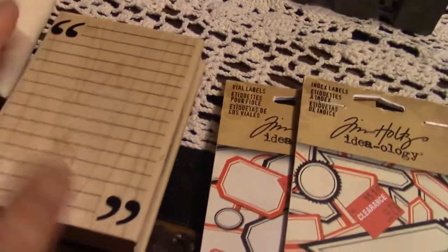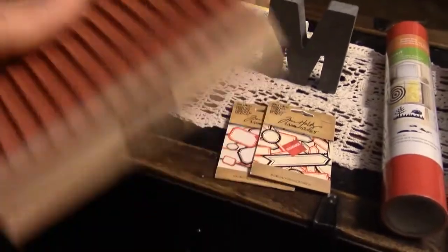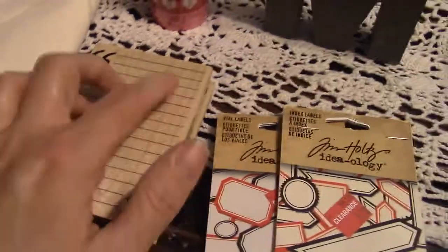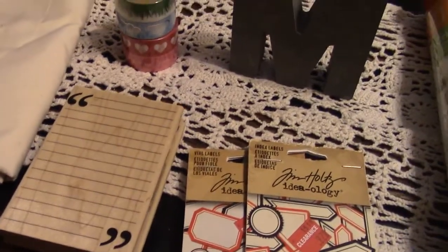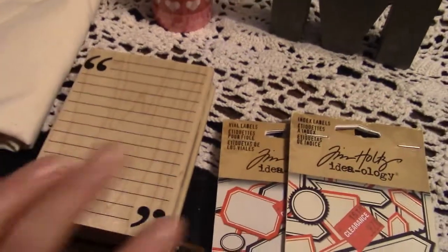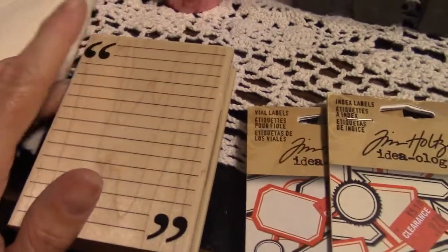I got this for our yearly scrapbooks that we're going to be doing, to stamp on the back of the pictures so that we can write a little something about some of the pictures. What I'll probably do is just cut out a piece of cardstock on the Silhouette, like a square with rounded edges, then stamp this so that we can write a little something.